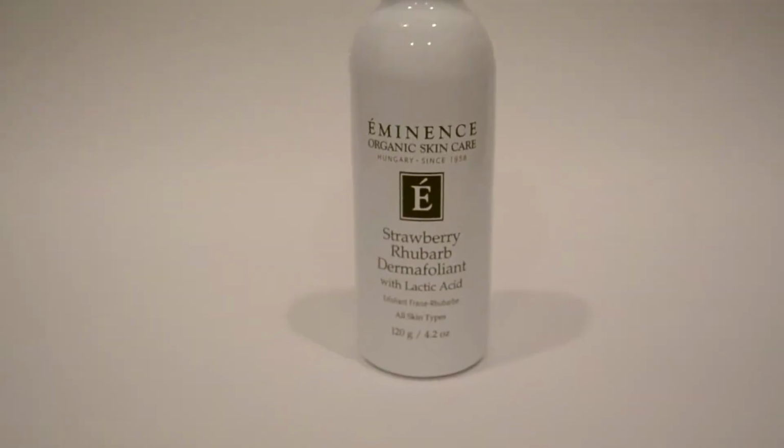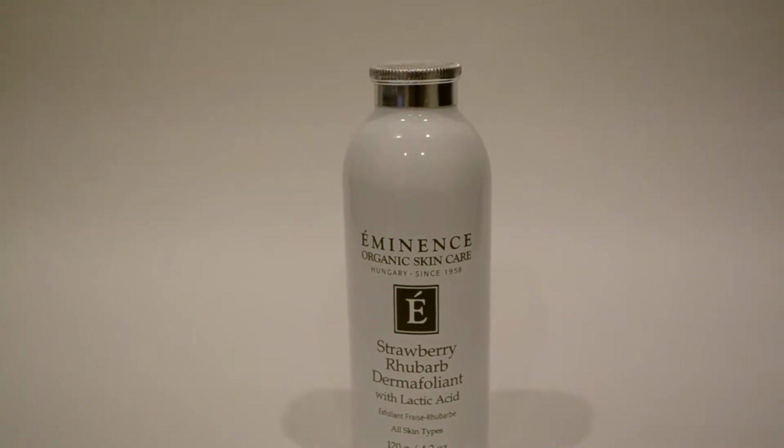One thing I forgot to do actually is I use this product called Strawberry Rhubarb Dermafoliant with lactic acid. Instead of using a scrubbing brush or a cleanser that has beads in it, you can add this product to your moisturizer, or even just put some water and mix it and make a paste. Most of the time I'll do it with the cleanser. I'll do my 1 pump of the cleanser and then a couple of shakes worth of that, and then scrub that in.